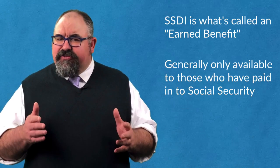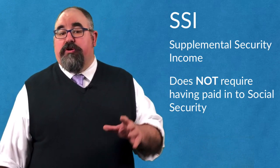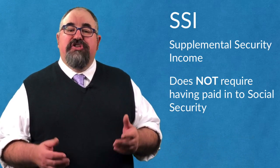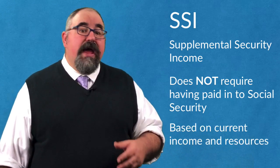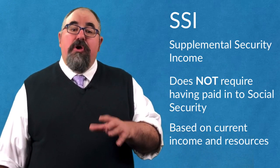SSDI is what's called an earned benefit. You have to have paid into the system to get benefits out. Now, SSI, or Supplemental Security Income, doesn't require a person to have worked in order to qualify. Unlike SSDI, Supplemental Security Income eligibility is based on your current income and your current resources, not how much money you have earned in the past or how long you have been working. The monthly maximum payment for an individual in 2019 for SSI is $771 per month.